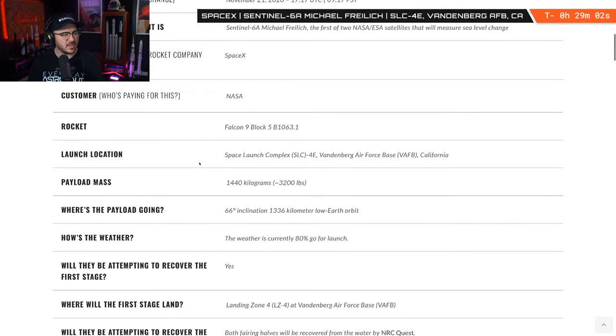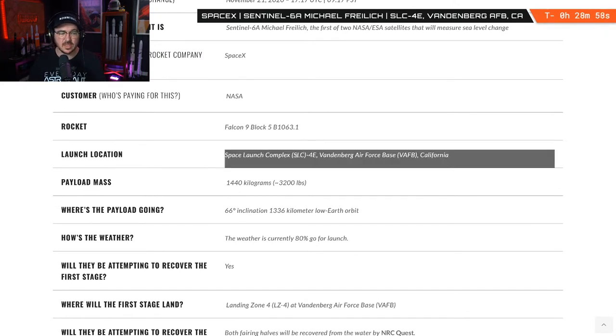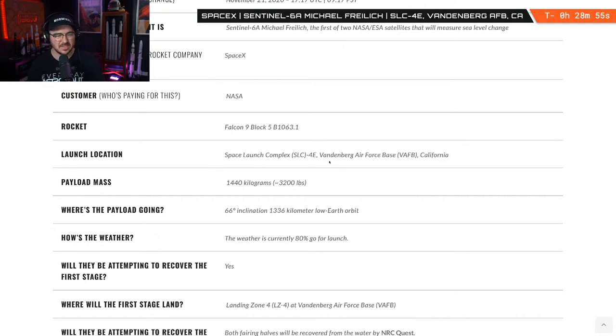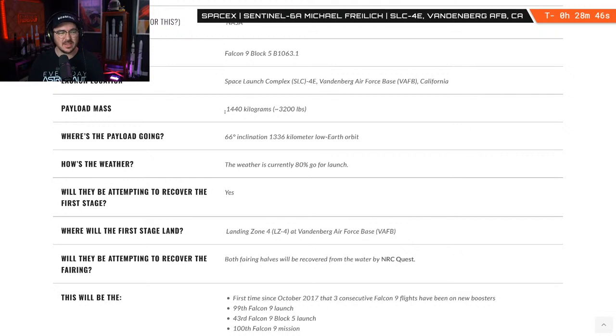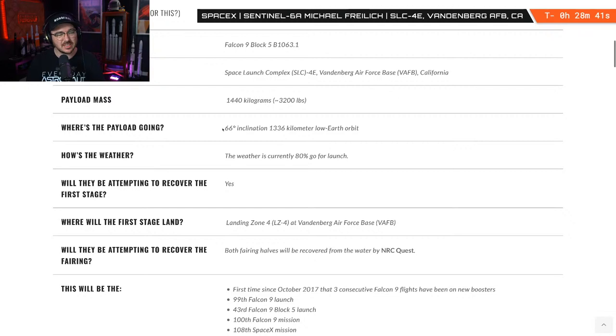So the launch location is Space Launch Complex 4E, or SLIC 4E as we like to call it. That's just, yeah, nice and simple, SLIC, out at Vandenberg Air Force Base in California. The payload mass for this thing is 1,440 kilograms, so around 3,200 pounds. The inclination, this thing's going out into a 66-degree inclination, which is at an exact altitude of 1,336 kilometers, low Earth orbit.